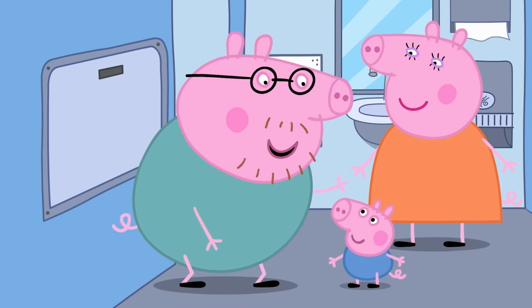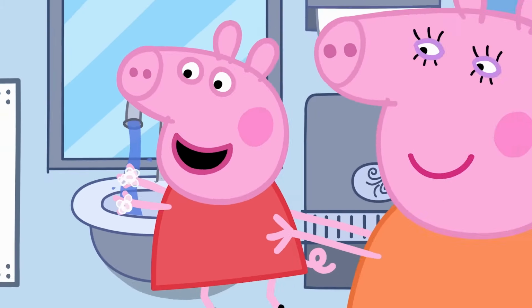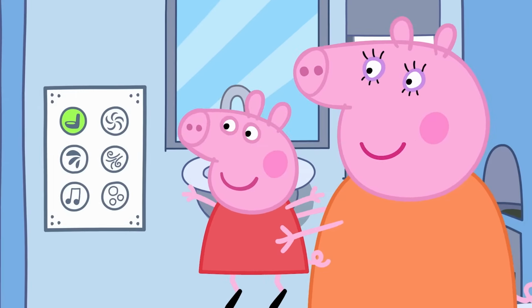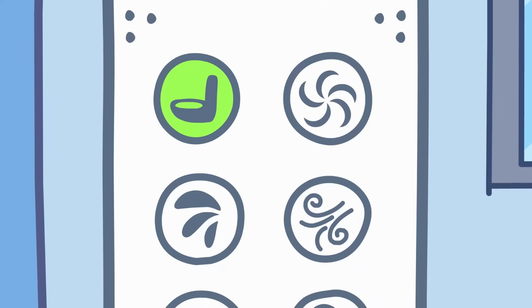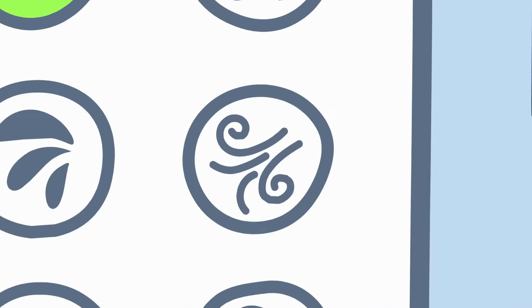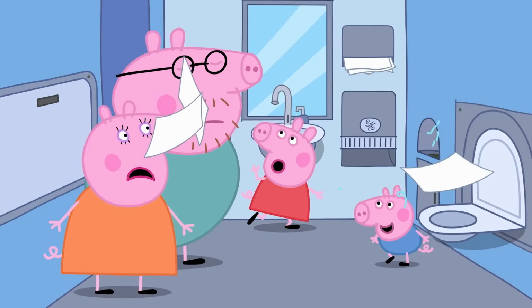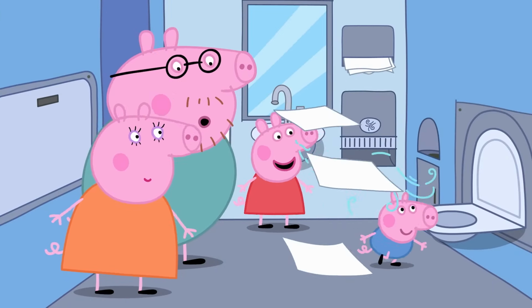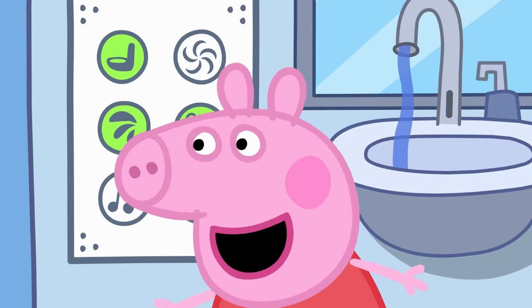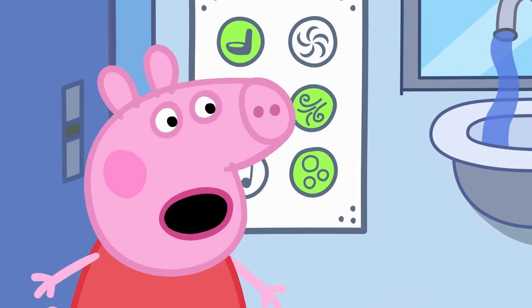Do you need the toilet, George? No. All done. Now to wash our hands. Nice and clean. Now, where is the flush button? I think this one looks quite flushy. Peppa has turned on the hand dryer by mistake. Whoops! Maybe it's this one. Oh. Or maybe it's this one.